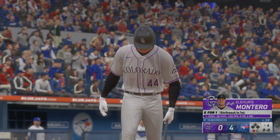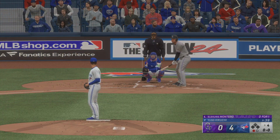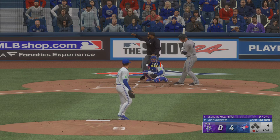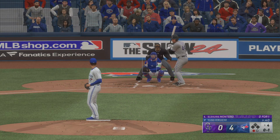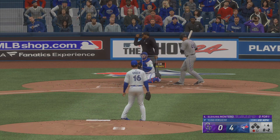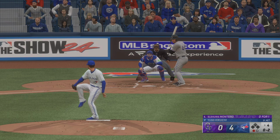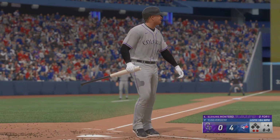Up next for Colorado, next for the Rockies is the DH, Lowry's Montero. 0 for 1. He struck out swinging last time. Right through there for a strike. Base is empty, 1 away. Top half of inning number 4. Next offering is in for a strike. And he deals. And a swing and a miss. Down on strikes. 2 away.